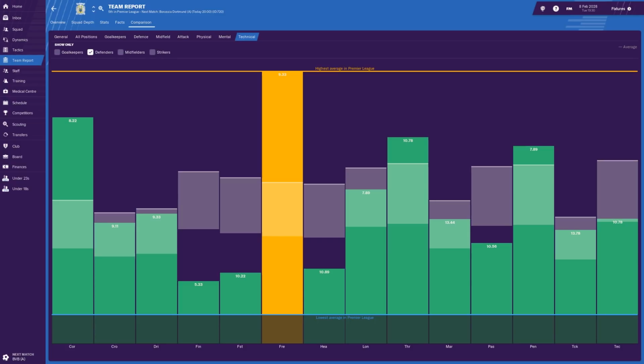We're very good in the physicals for the attackers too. Very pacey, very strong, very agile, good balance. The mentals are a little bit low, but we're very determined. Good technicality. We're the third best finishing on average of strikers in the league, and that's probably gone up even more now that John Villa's joined the club.